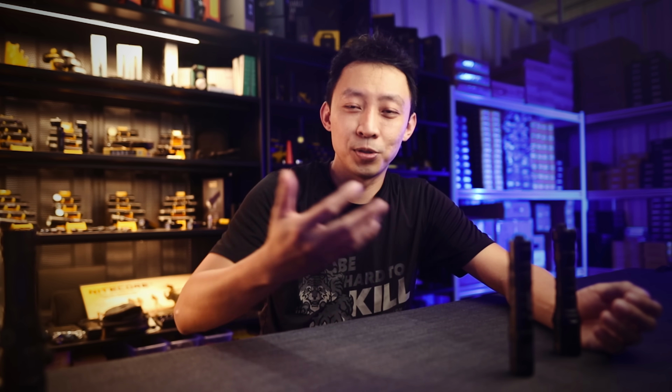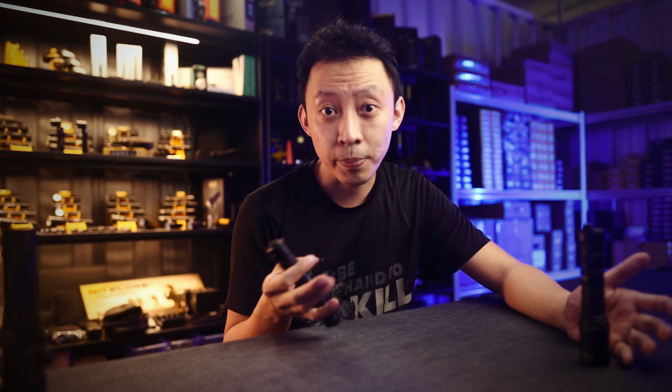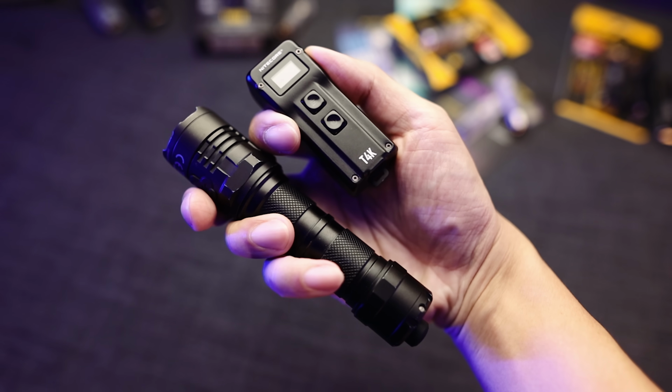Then wet weather starts to come in, or if your unit is doing a river crossing, how do you keep your electronics and batteries dry? How do you keep your medic pack or first aid kit dry but still carry it on your person? And when it comes to off-duty work, say adventures, hobbies, or travel, you might not want to bring around your duty light all the time. So what other alternatives are there that pack a punch but are still small and discreet enough to bring along?